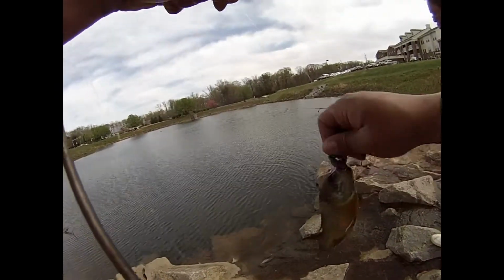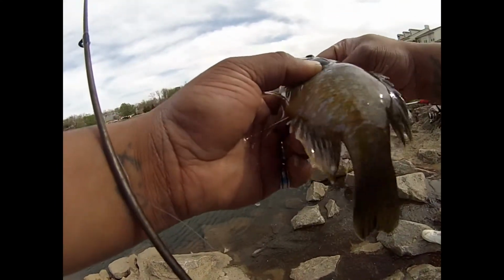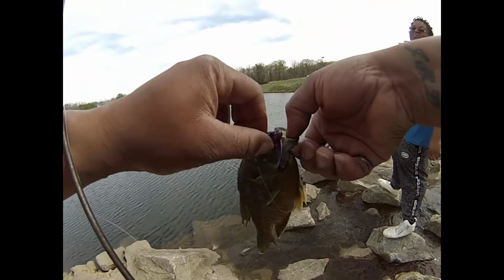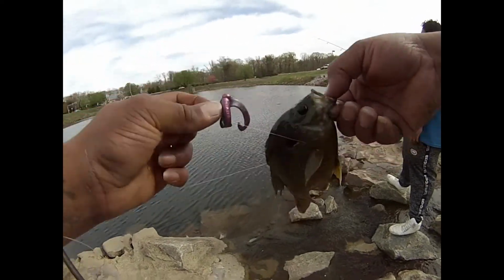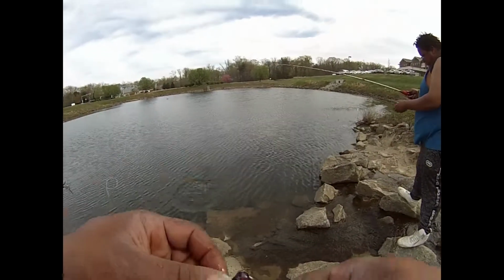Okay, so the first fish is a bluegill. Good sized bluegill too. It looks pretty daggone healthy. Right here. No way. Good bluegill. Off you go.